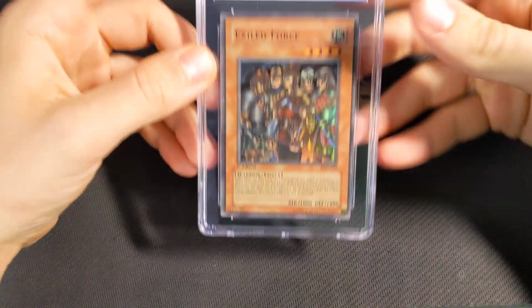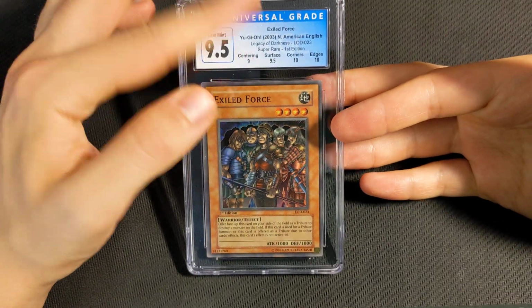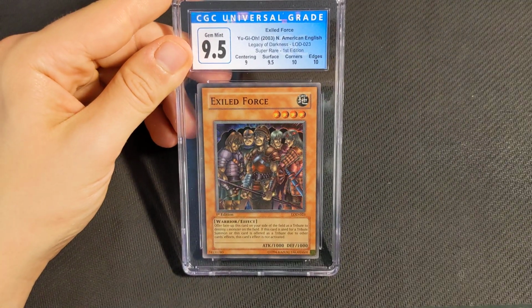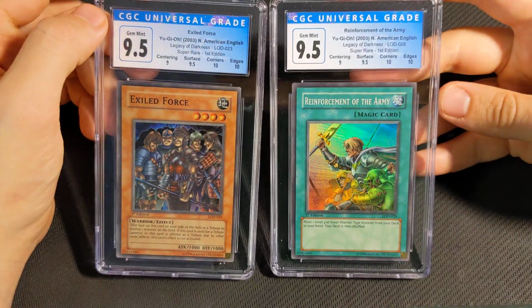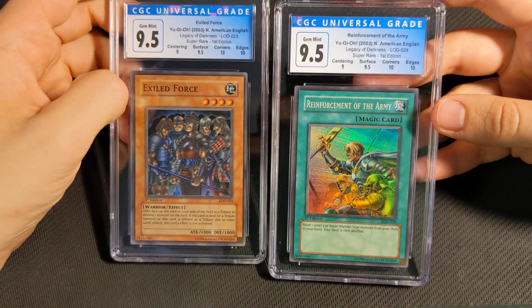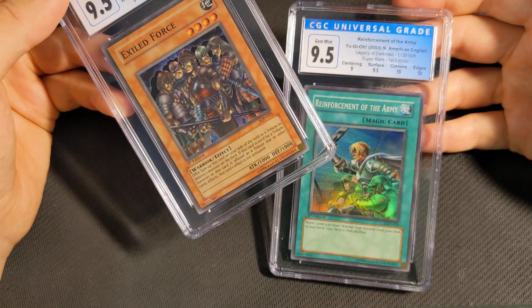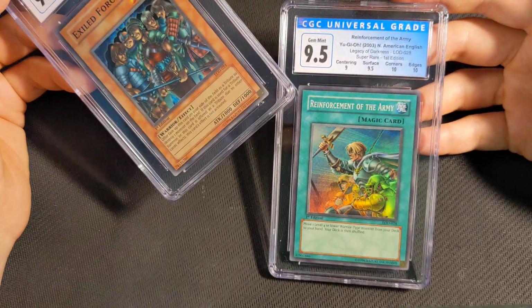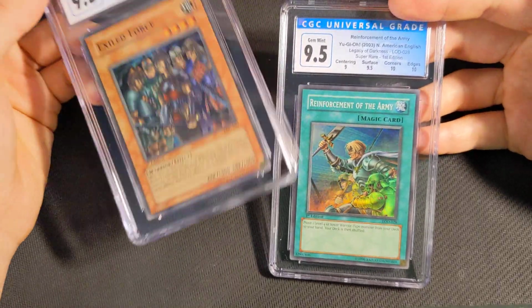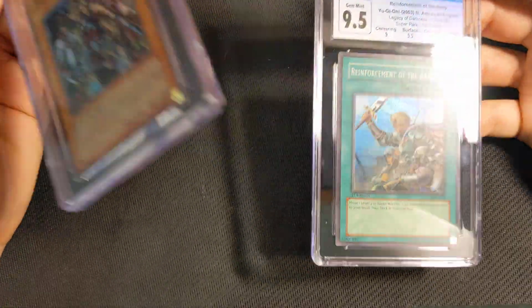Next up is Exiled Force. Now this one I did not really expect a gem mint grade on, but it actually got the same grade as the Reinforcement of the Army. If we just bring that one back, you guys should be able to see this one is quite a bit more shifted. I would describe this as pretty badly OC. This wouldn't get a PSA 10, for example. Whereas the Reinforcement, I would say, is considerably less shifted, could get a PSA 10. So it's kind of weird that the same grader would give them the same centering grade. But yeah, that's kind of how CGC seems to go.